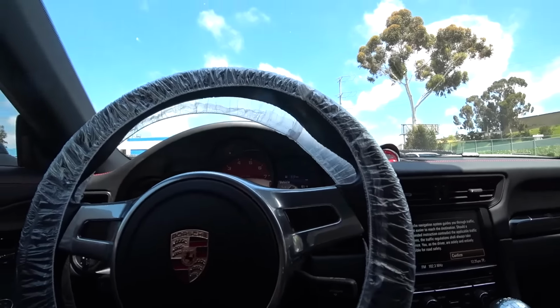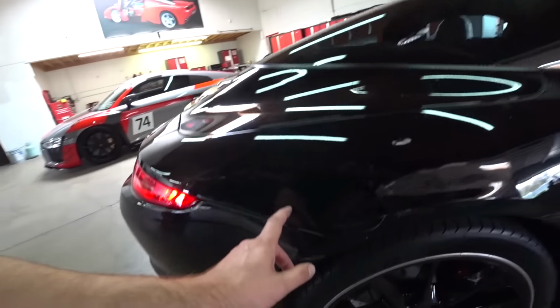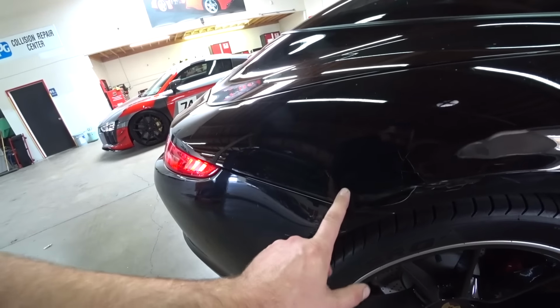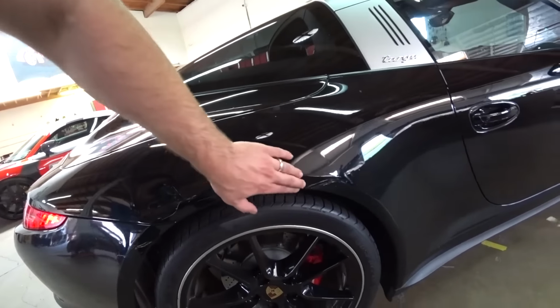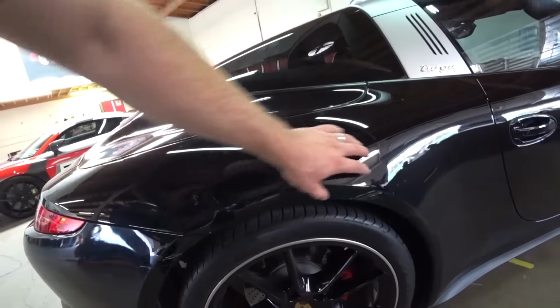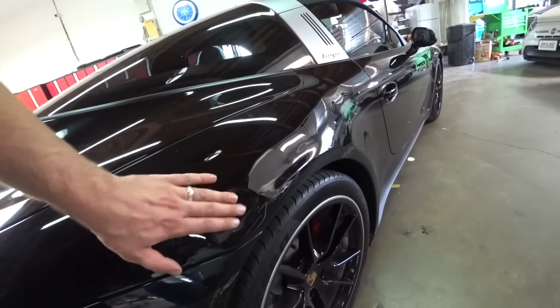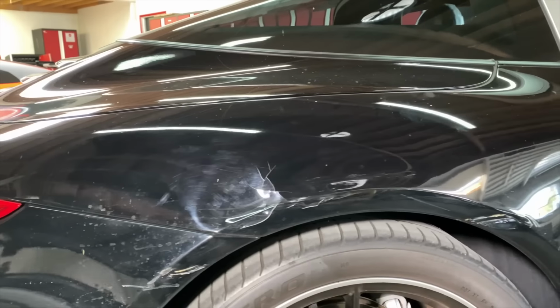I love it. So we got the Porsche inside of the shop, and what I'm gonna do right now, I'm gonna sand this down all the way to the metal, get rid of all the old bondo, pop it out using a pro spot weld machine, and then we'll apply bondo. So it looks like this quarter got pretty messed up, not gonna lie. Let the fun begin.